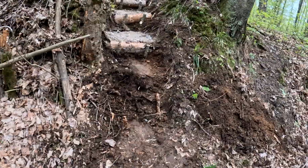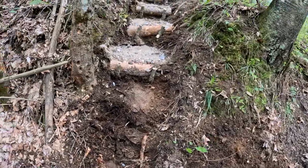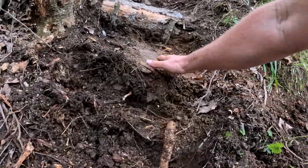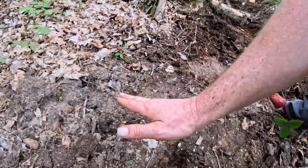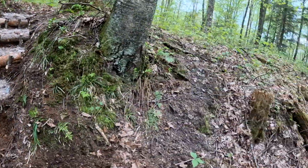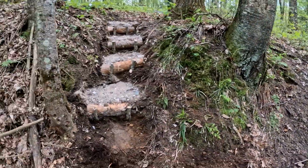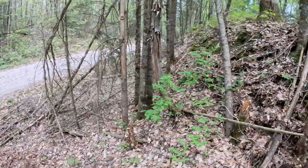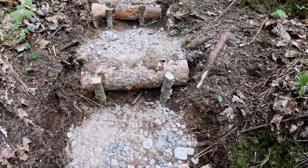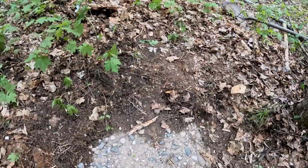So I've got enough for 2 more steps that I've got prepped. That's all I'm going to do for right now. But yeah, 1 step here, another step here. You could probably get 2 more steps in there and kind of get a good spot, but a lot better than that or what you saw previous. And I took the rock from the trail, so that'll help kind of firm it up. Very nice. I'll work on that some more tomorrow.